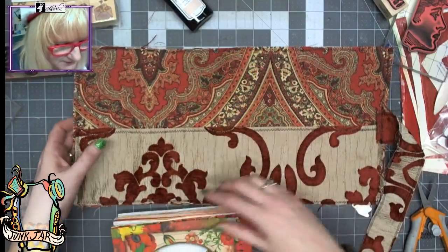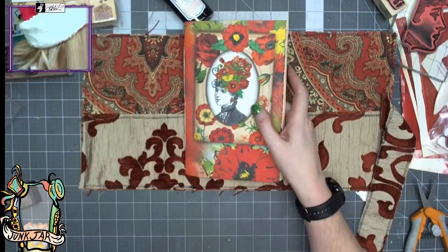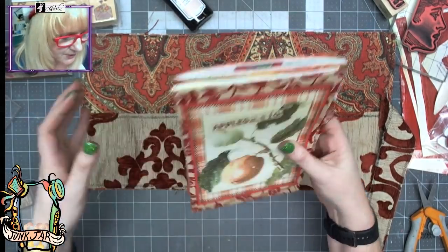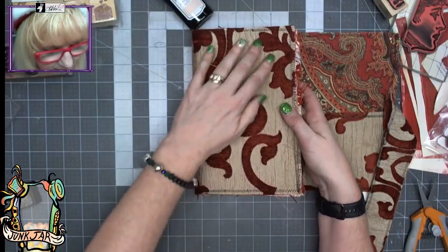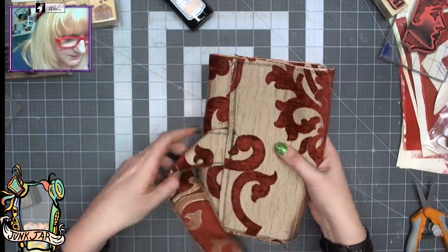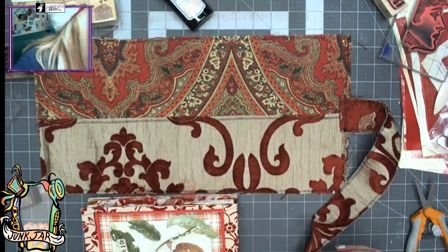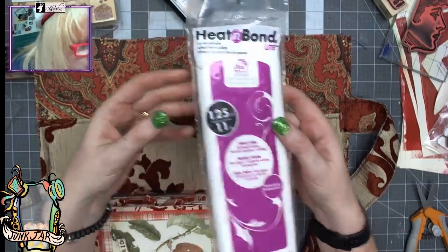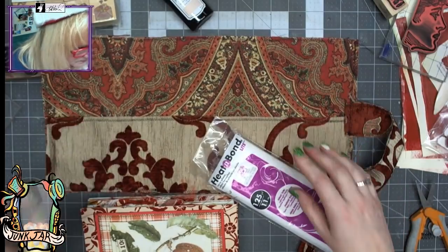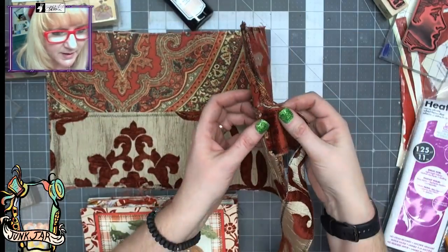All right, so here's what I've done. I laid out a piece of fabric. I gauged it off of another journal that I have over here. So let's just say I took a couple of journals together. Then I went up here, and that is going to be where the front of my cover is. And then this will wrap around. I fused these together with heat and bond, only because I wanted it to have more body, because it's two different pieces of fabric. These are upholstery fabrics. I sewed a pocket on, and then I went all the way around, and then I sewed that on there.